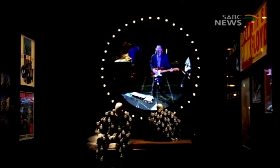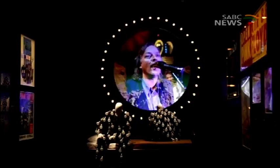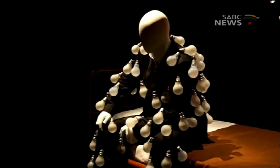These range from a mock-up of London's Battersea Power Station, which featured in the cover art for the band's Animals album, and The Wall, complete with a towering head teacher that was part of the stage set on their 1980-1981 tour of The Wall album.